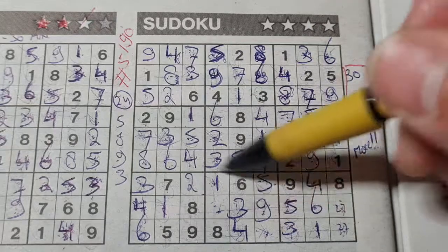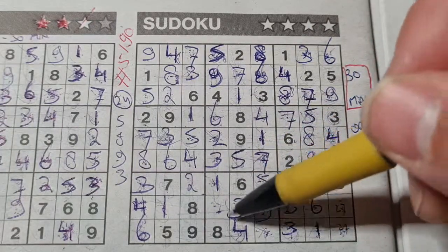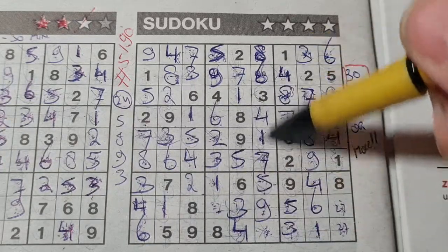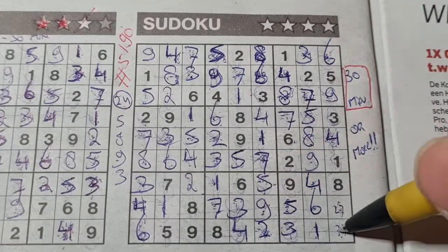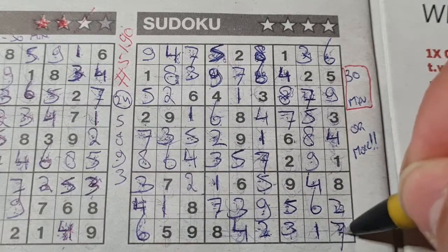Same numbers, I believe, here for this big square. The 2 and the 7 are missing. We have a 7 in this column. No 7 there. 7 should be here. And the 2 goes there. 2 and a 7 again. We have a 2 now in the last row, so no 2 there. 2 should be here, and the 7 goes there.